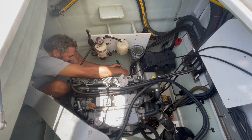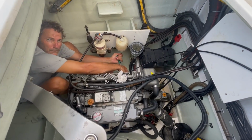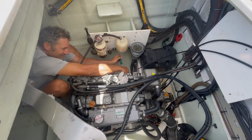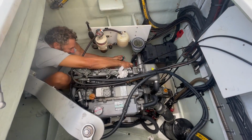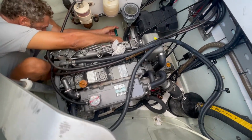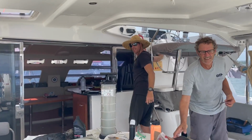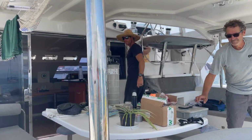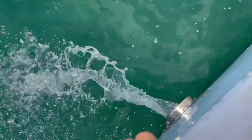Throttle cable is the second last thing to do. Throttle cable, boat battery cable. Boat yoga. You're an amazing man, Rick. Exhaust elbow, fuel lines, all hooked back up. We're almost there. Go time on the engine. Engine on. We did it. Success! Thanks, Rick.